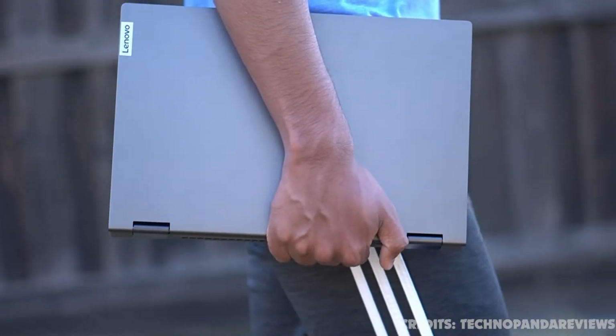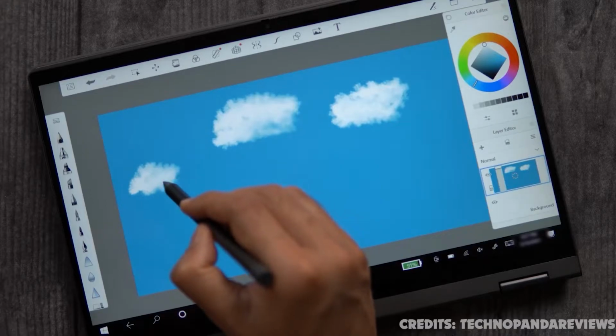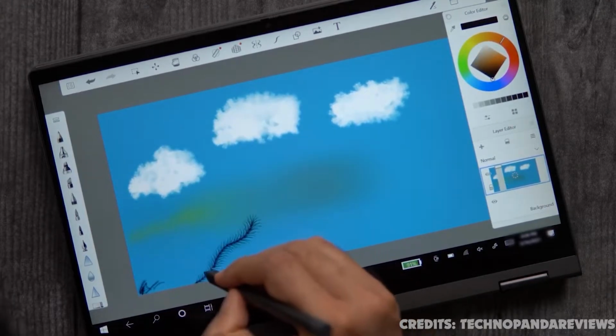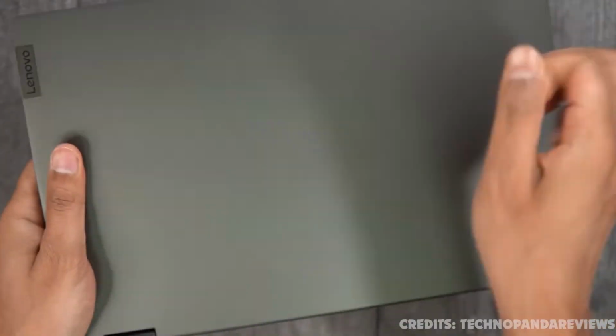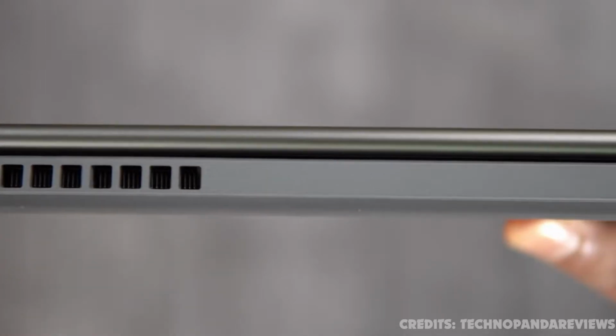It's made entirely of plastic, but it doesn't feel cheap, and there's very little give if you push on the keyboard deck. The top of the display flexes when you twist it, and the corners of the outer bezels pop out slightly, but there shouldn't be any risk of long-term damage if this happens.